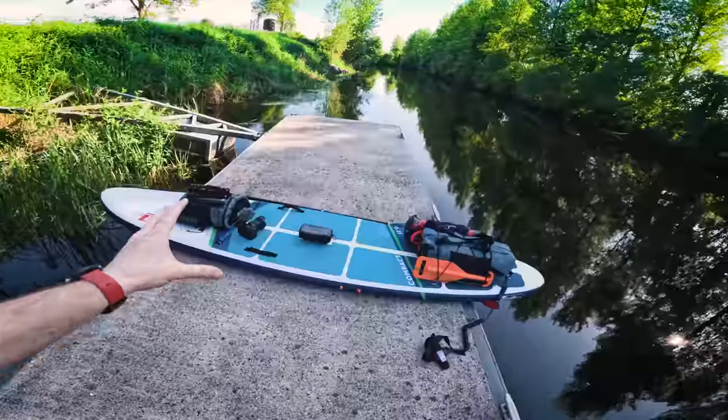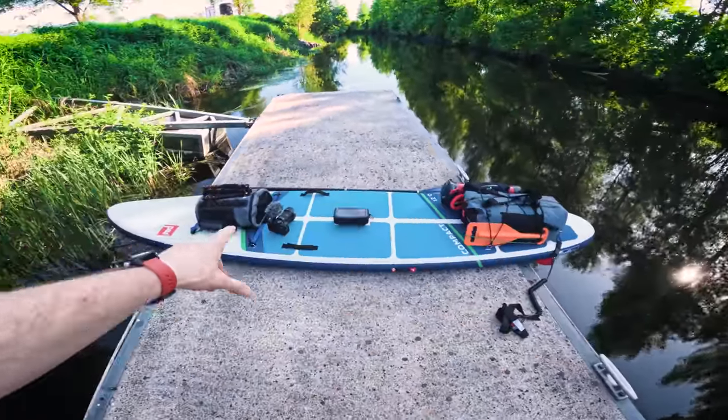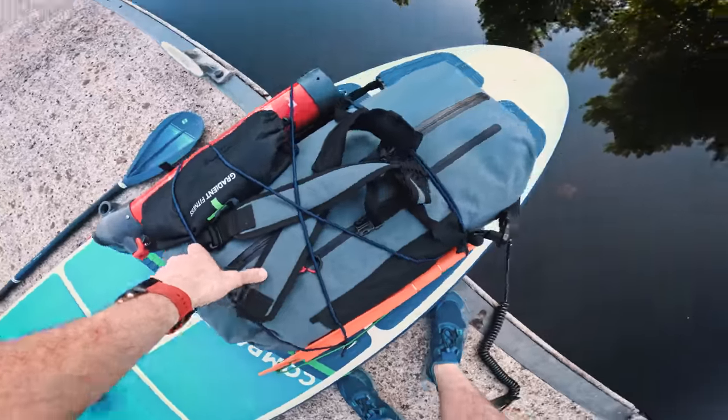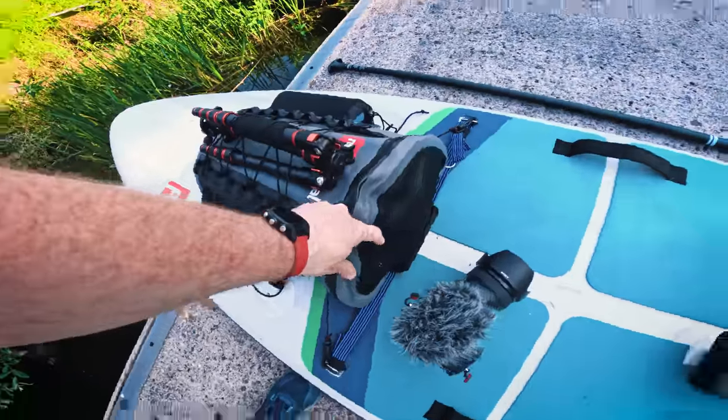So this is the Compact 12-foot board. This is quite an innovative new design. As you can see, the bag that this comes in folds down really small, and they're a lot more lightweight than other full-size paddle boards. But this one has specifically been designed for touring. We've got the 40-liter waterproof red pack on the back here. Gadget box in the middle. Tripod's even on here, and I've got this deck bag.